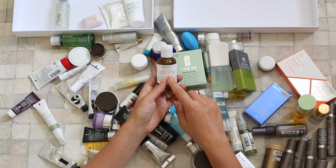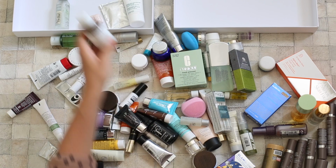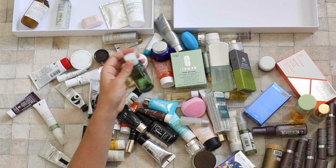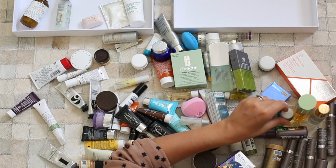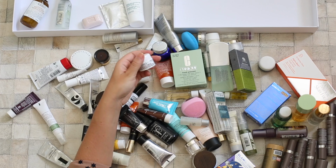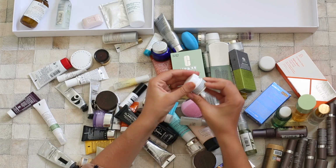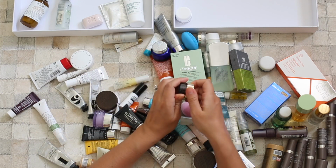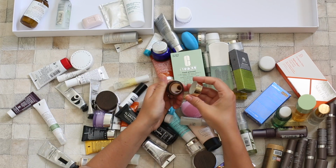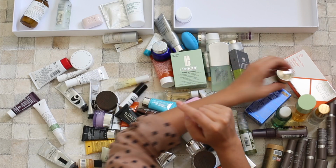Kiehl's Calendula Deep Cleansing Foam Wash. I actually have used this and I don't really like it that much, so I'm going to give that one away. I also have a Shu Uemura cleansing oil. I haven't used this yet, but it's a really decent size, so I'm going to keep that. Kiehl's Ultra Facial Cream. I think I've used pretty much all of that, so I'm going to throw it away. It's a pretty small pot as well. I also have a mini Estee Lauder Night Repair Eye Cream, which is actually a pretty decent size considering it's eye cream. I'm going to keep that.